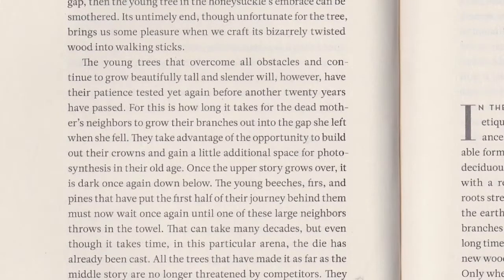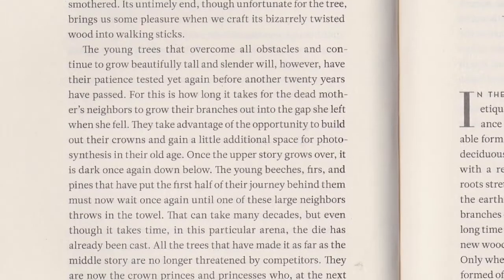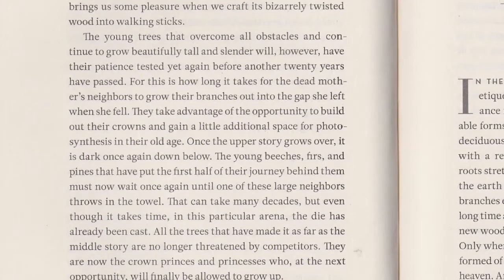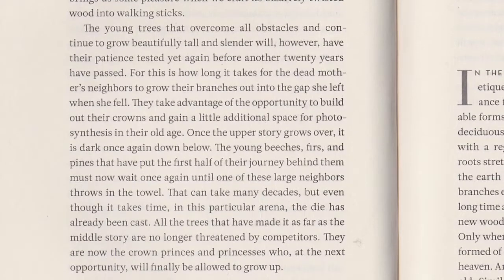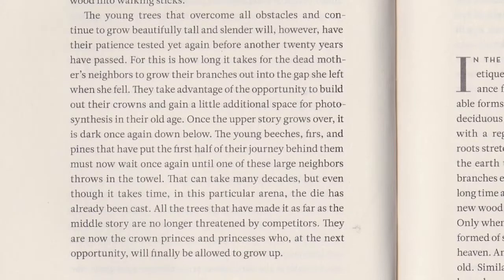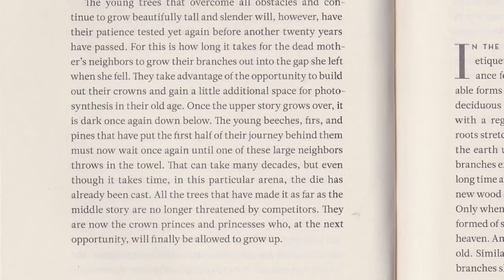The young beeches, firs, and pines that have put the first half of their journey behind them must now wait again until one of these large neighbors throws in the towel. That can take many decades, but even though it takes time, in this particular arena, the die has already been cast. All the trees that have made it as far as the middle story are no longer threatened by competitors. They are now the crown princes and princesses who, in the next opportunity, will finally be allowed to grow up.